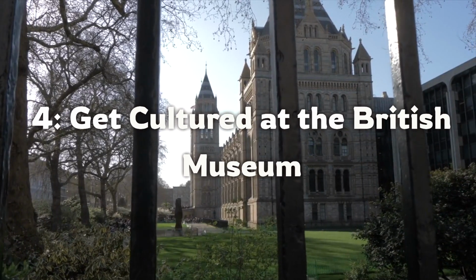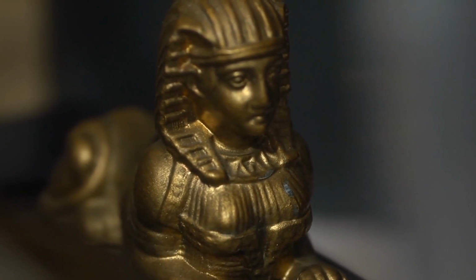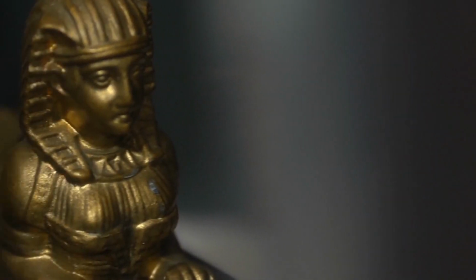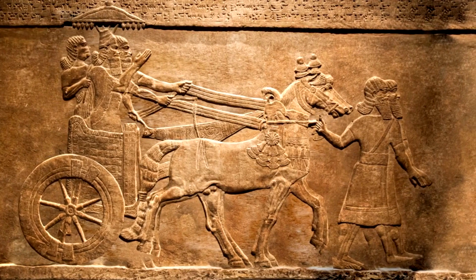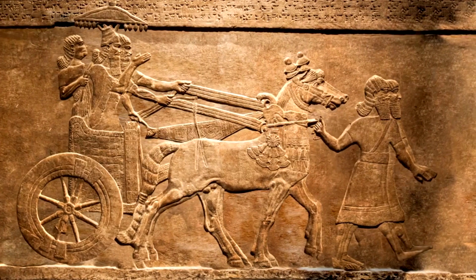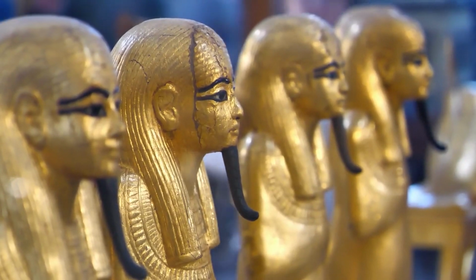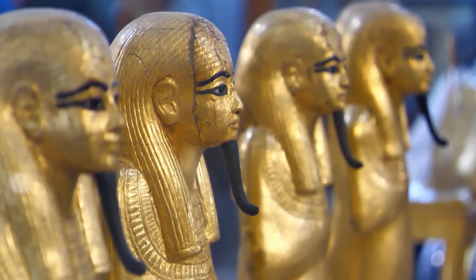4. Get cultured at the British Museum. Displaying one of the world's finest collections of antiquities, the British Museum contains more than 13 million artifacts from the ancient world. With priceless objects from Assyria, Babylonia, China, Europe, and elsewhere, it's hard to know where to begin in this expansive attraction.